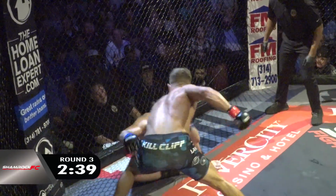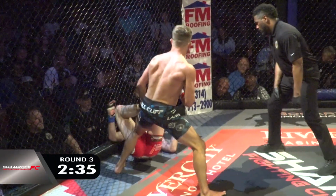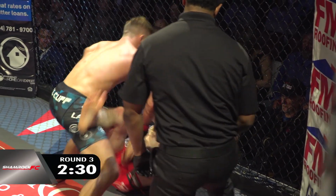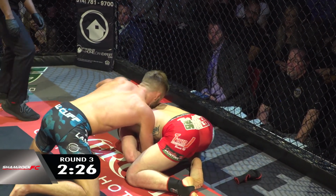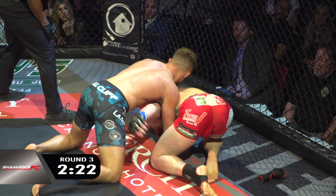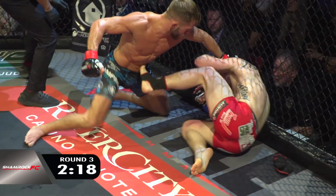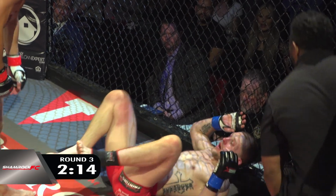Big shot. Lampros looking to finish. He is teeing off. So watch that up kick. Big shots by Dustin. He's just pouring it on. Good head control here out of Lampros. Under 2 minutes remaining here in the third round. Just picking his shots.